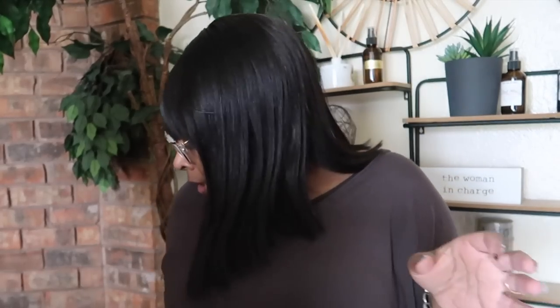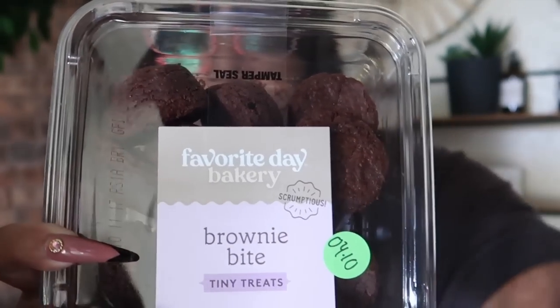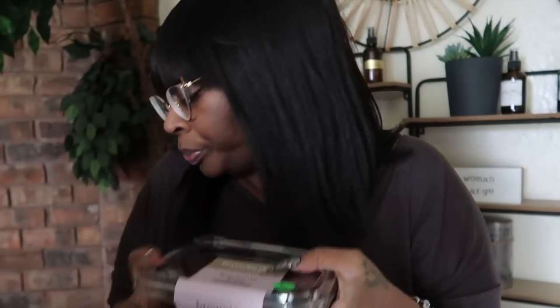Let me show y'all. Gosh, what's wrong with me? It's the brownie bites. They be so good and fresh. They're at Target. I got Kobe Jack. This is the best cheese. You make your stuff with cheddar, switch out the Kobe Jack. Totally different taste. Target bread.